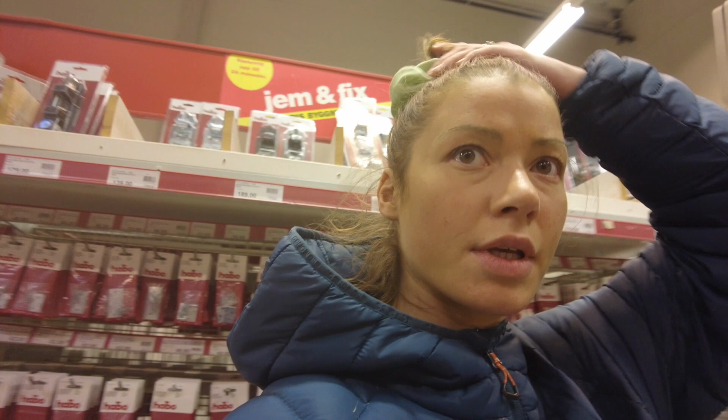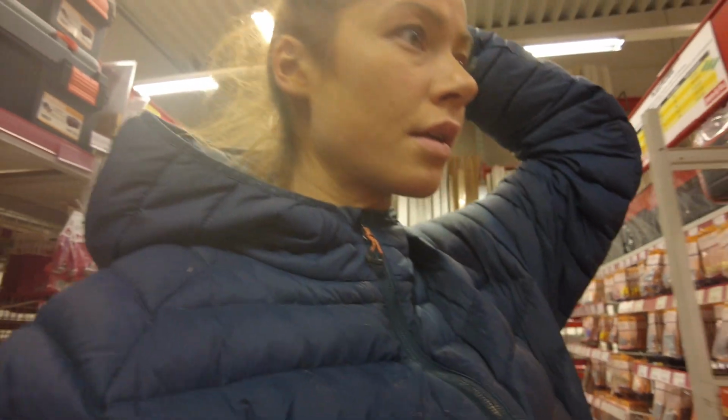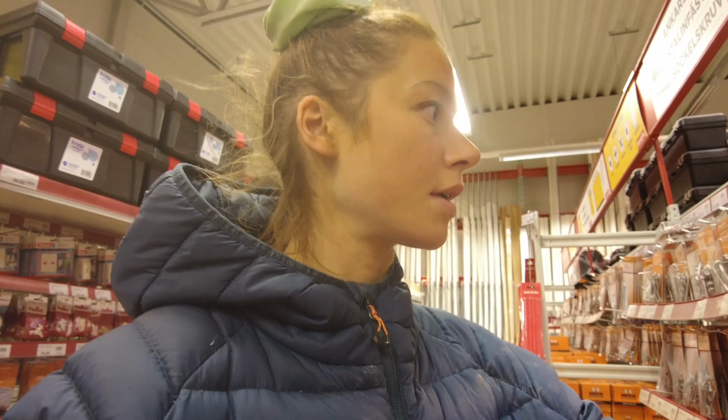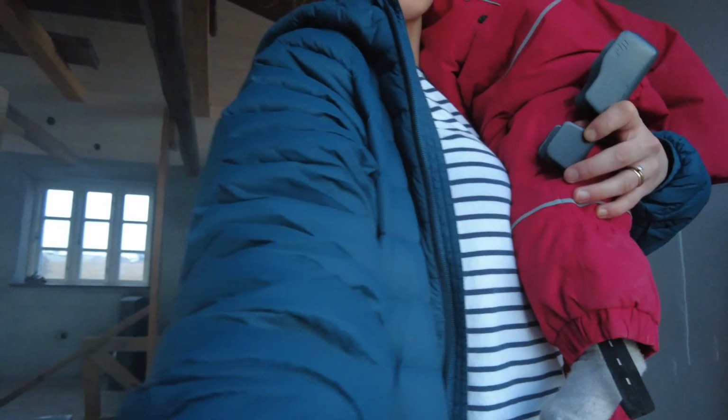Fingers crossed. Just in the building shop looking for some screws that Grim and his dad need. Let's see if I can find them. There they are. Alright, let me just check if these are the right ones. Okay. Back at the house, and Grim and his dad are just setting up a critical piece of the roof.